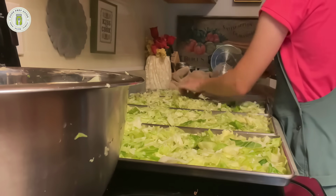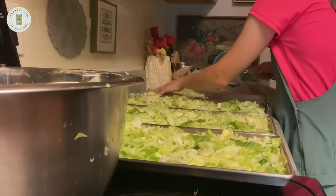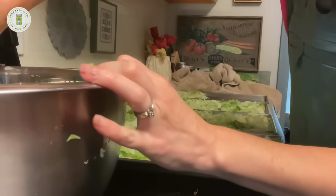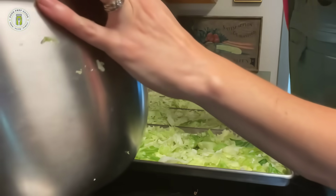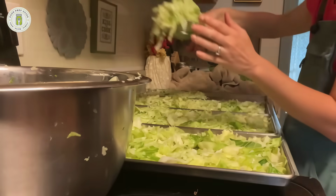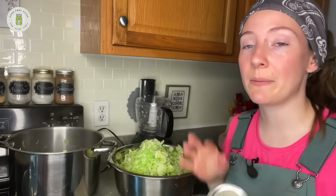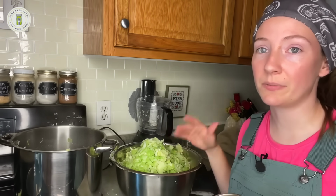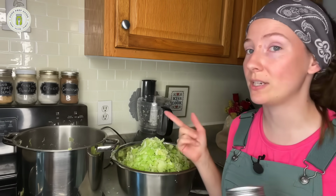Each cabbage head, just an average size cabbage, is going to dehydrate down to slightly less than a quart of dehydrated cabbage. Compare that to buying pre-dried cabbage at around $8 per ounce, and that's if you can even find it. It's not really popular, but if you do that, you can save around $30 per batch of cabbage that way.